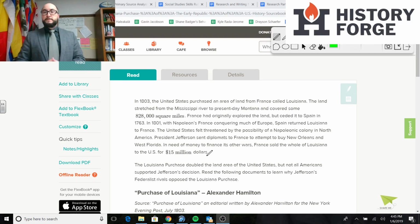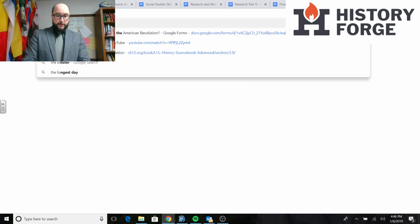To be very clear, $15 million sounds like a lot, but when you consider how much land was given to the United States, it wasn't. We're talking cents per acre. It was a massive purchase for Thomas Jefferson and the United States government, and many people had mixed feelings about it, and we're going to talk about that. But it was a very large purchase.